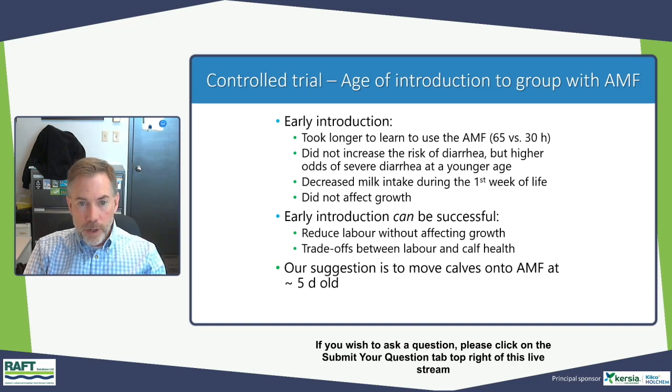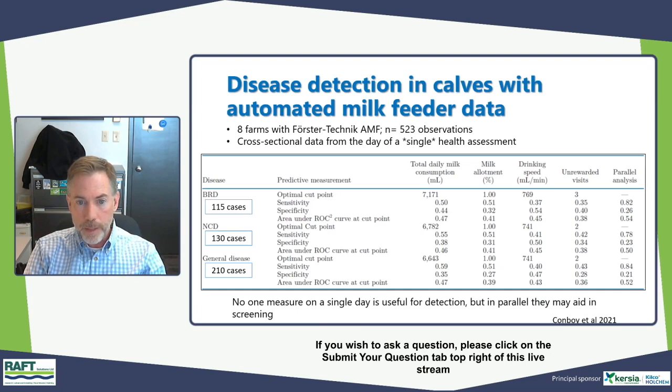So early introduction can work. It's certainly not a taboo, but there are trade-offs. It's a bit of how do you want to spend your labor, not necessarily a massive savings of labor. And so at the end of the day, at least based on the day 1 versus day 5 comparison, our suggestion would be day 5, but there's probably some flexibility there.